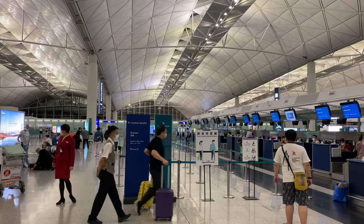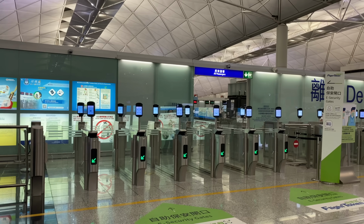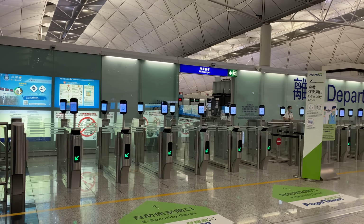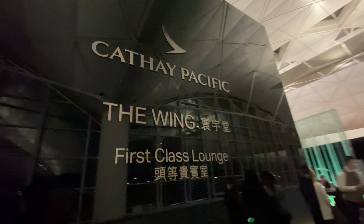With my One World Sapphire status, I quickly checked in here at the business class counter, and then I went through security and immigration. All were really quiet today. So now I'm in the airside, rushing through to my gate. Many shops have closed due to COVID. I was taking this flight back in November 2022, when Hong Kong had not fully reopened yet.